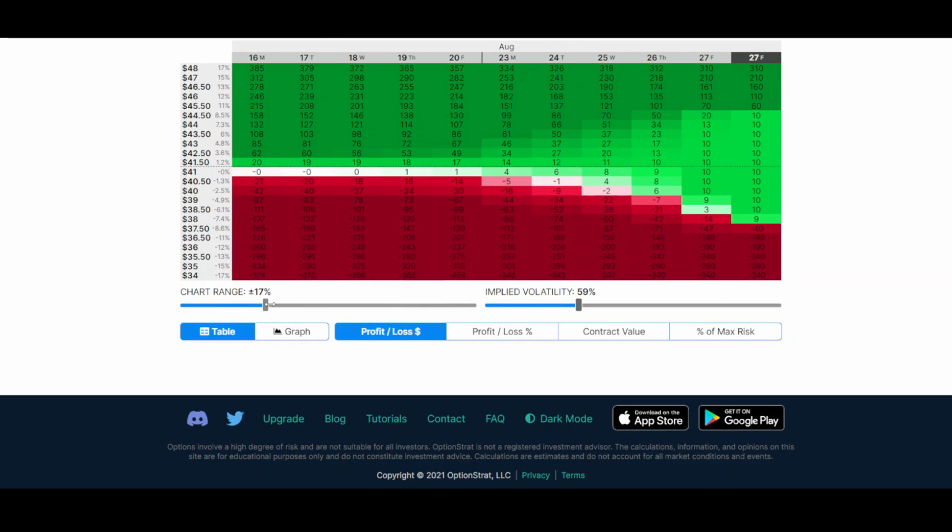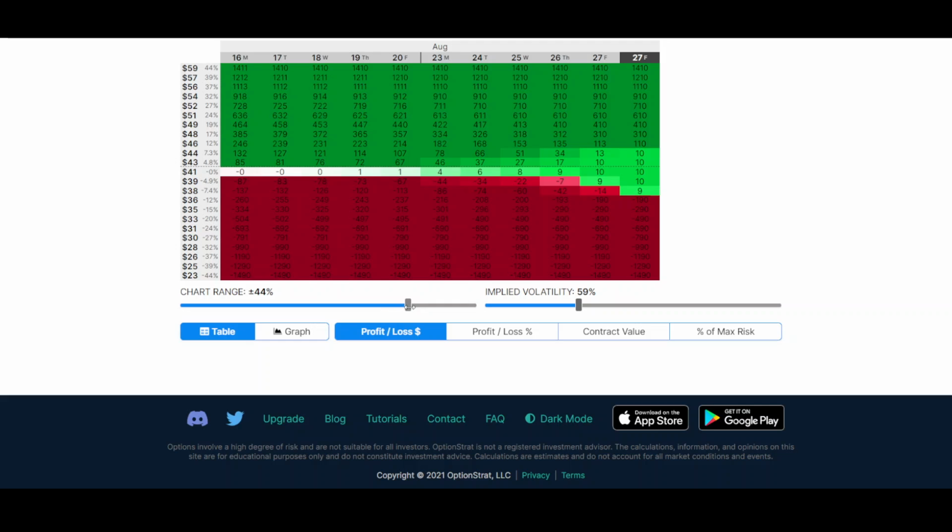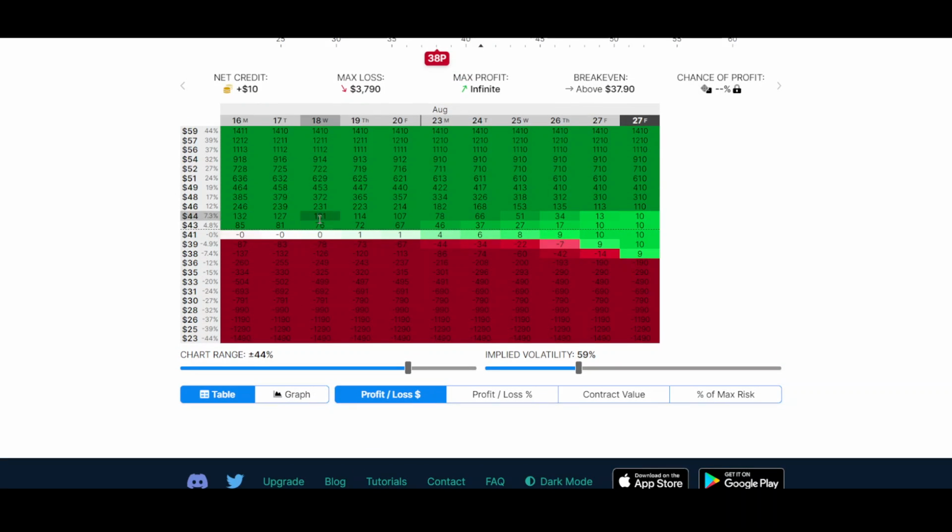So I'm going to stretch this back out so we can see for comparison, $59 again. Now you can see if NEO goes to $43, we make 10. But if NEO goes up to $59, now we make $1,410. That's much better than the $68 that we would have had with the other strategy if NEO went to $59. Of course, NEO will probably not go up to $59 in 2 weeks. But it might go from $40 to $46. That's $110 instead of $68. And it might even go up to $51, and now that's $610 instead of $68.